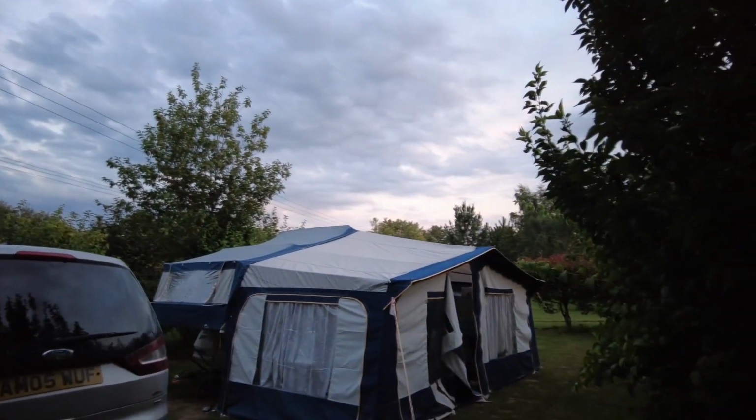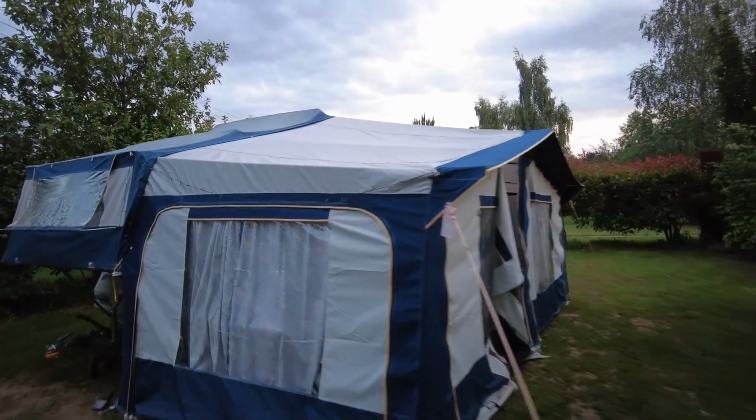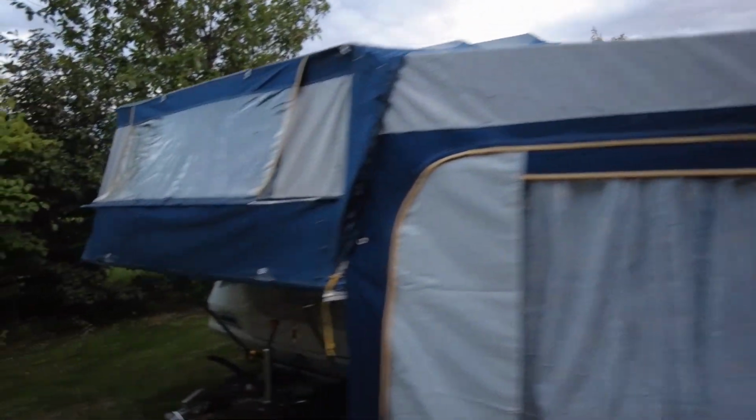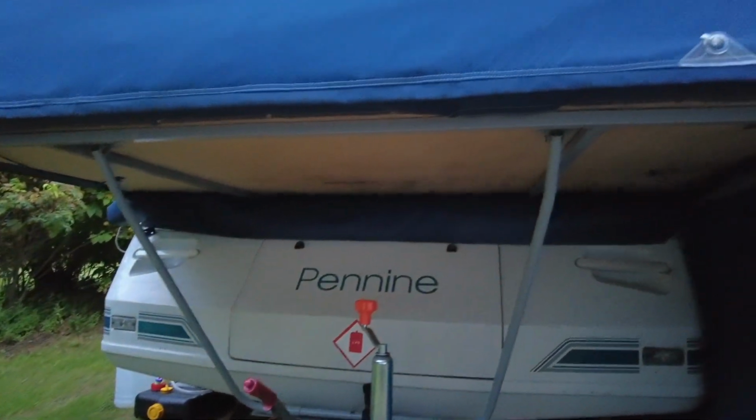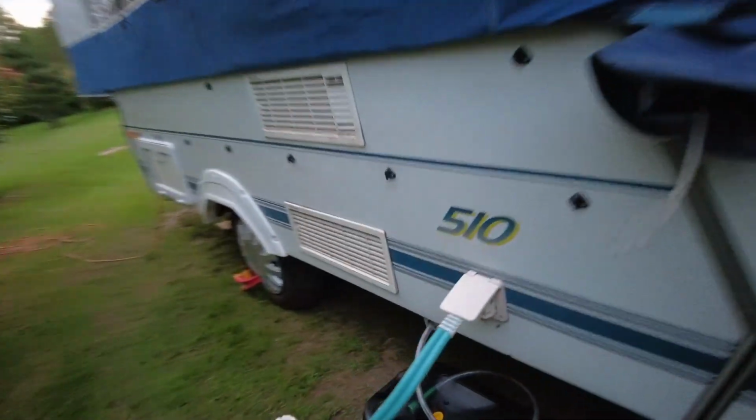Here we are. Penny, Penny, folding camper van. So first we're going to start with the outside, because here you can actually see the thing that we were towing, kind of, there. And then the tow thing, of course. Ground water, so we can use our sink. And then we've got a little window seeing inside. And then we've got this, like, power thing.